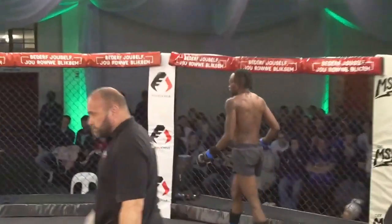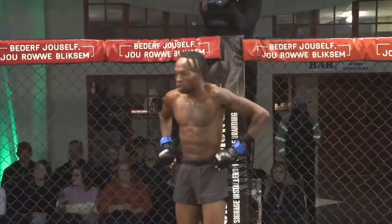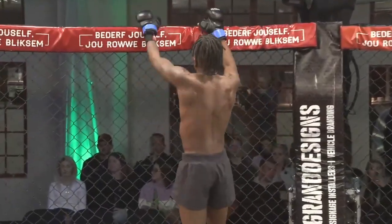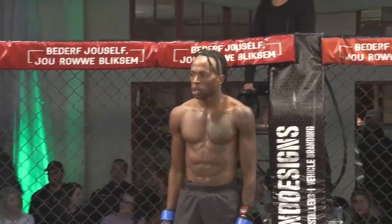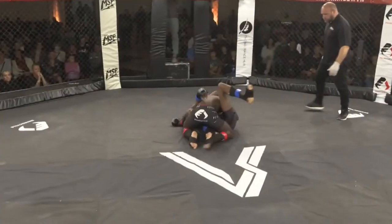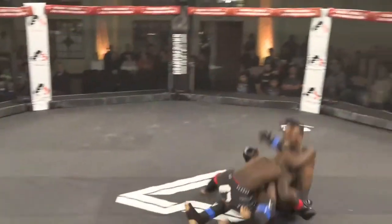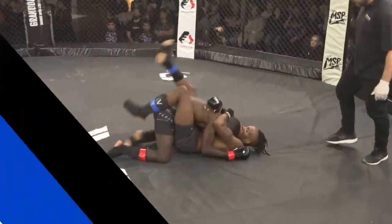100%. You have a big cage, but you also have very hungry amateurs looking to build their careers. So they're always going to come out here looking for the finish. And for this event, Knockout of the Night is getting a weekend away on a game farm. So these guys are gonna be looking for the finish. And speaking of finish, you see in this replay that beautiful takedown, and immediately starting to follow up with those shots.